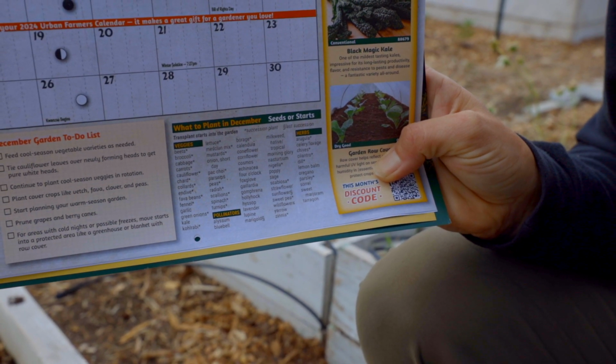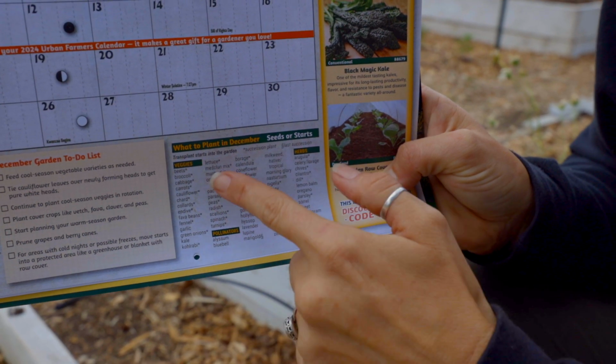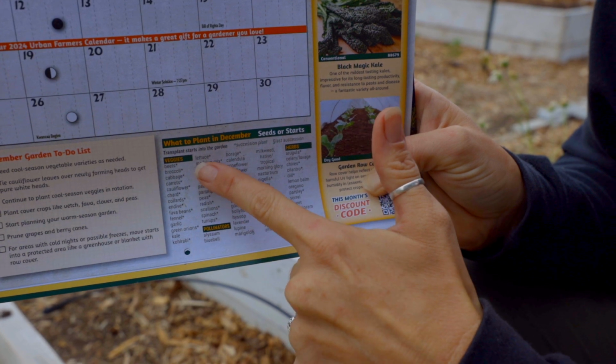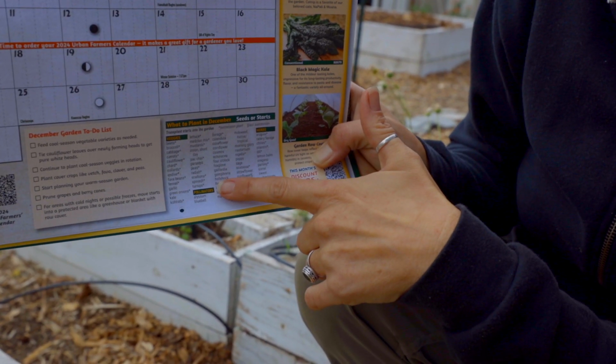So we've got all of our dark leafy greens and our root crops and all of our brassicas, broccoli, cabbage, cauliflower, carrots, chard, the list goes on and on and on. Green onions, kale. We also have all of our pollinators.